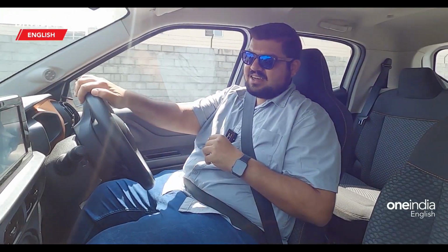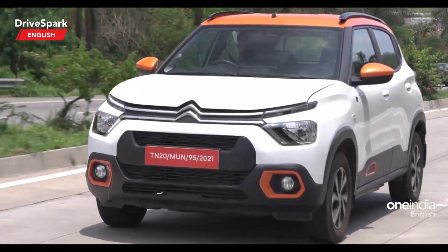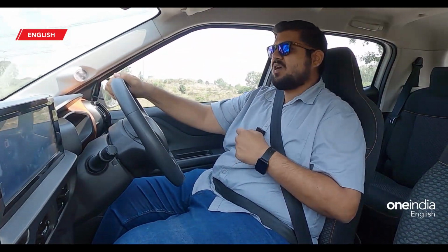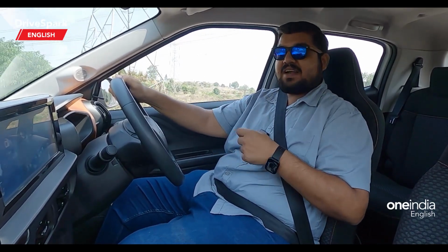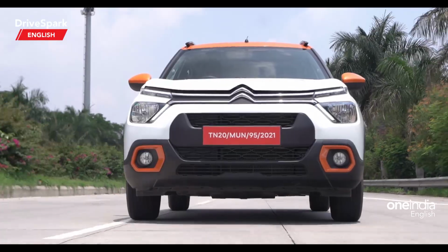So on that note, let us see what the Citroen eC3 can return over a full charge of battery. And during the drive I will also be visiting a couple of locations in and around Bangalore. So I will talk a little bit about that and a little bit about the car as well. This is not going to be only a range test, but a different take on the Citroen eC3 while doing the range test.